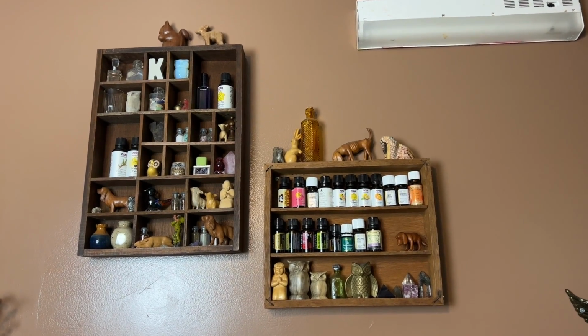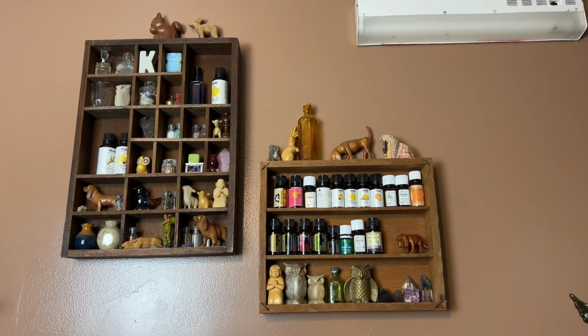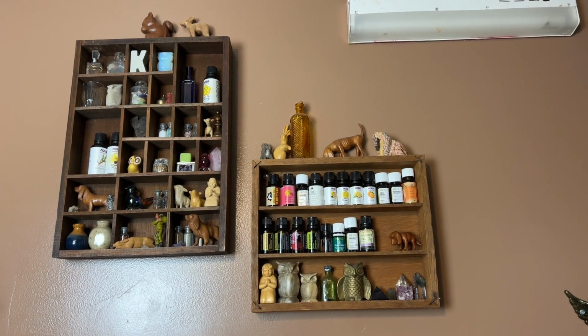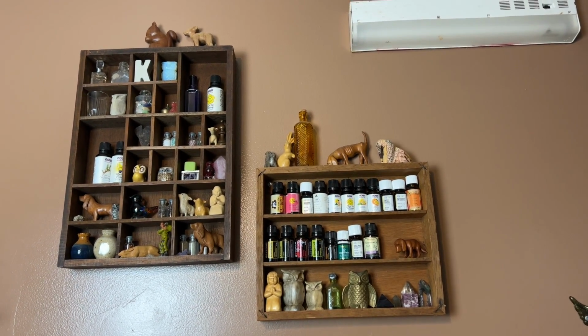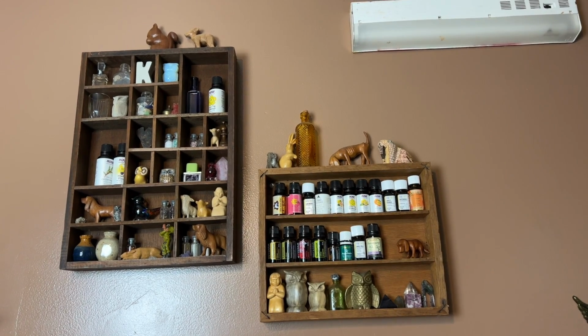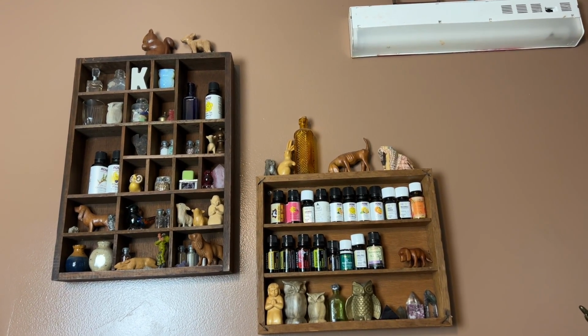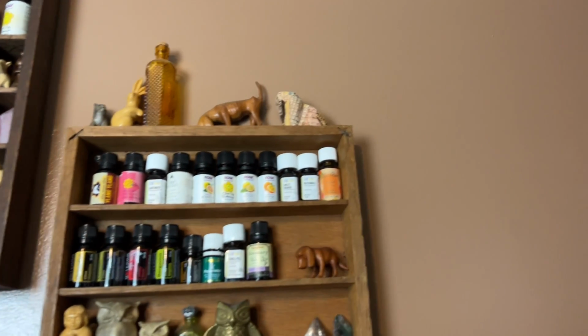I thought it might be fun to go through my shadow boxes and show you some stuff. I actually had way more on them than what I currently have on them, but that's okay. I like to rearrange things and take out new things and put up old things. So it's a rotation, I guess is what I'm saying. But we'll go through what's here. We'll go through here first.